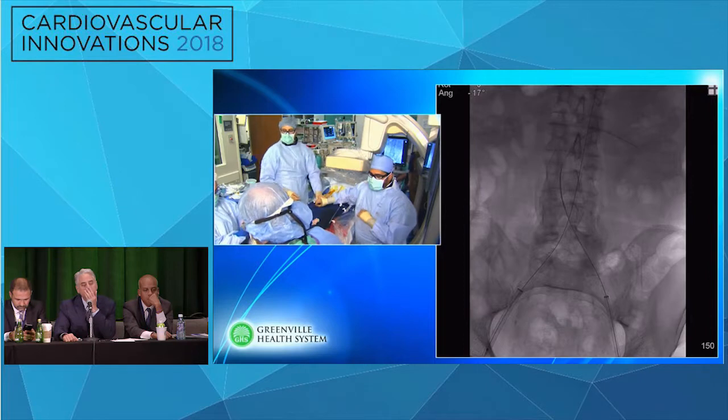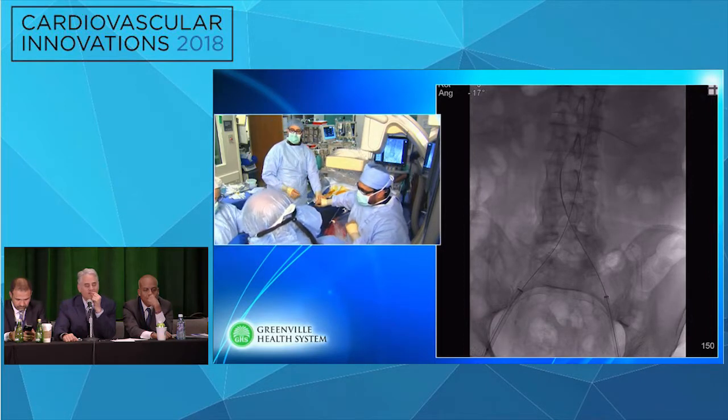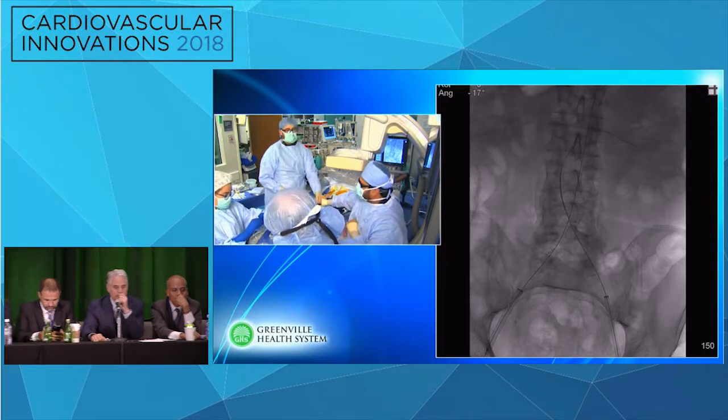We love our IVUS images. So the next thing we're going to do is drive up our sheath to the proximal abdominal aorta so we can safely deliver our device.